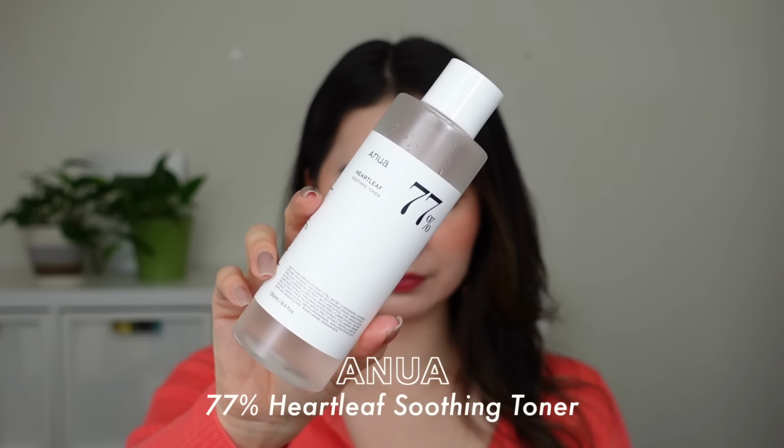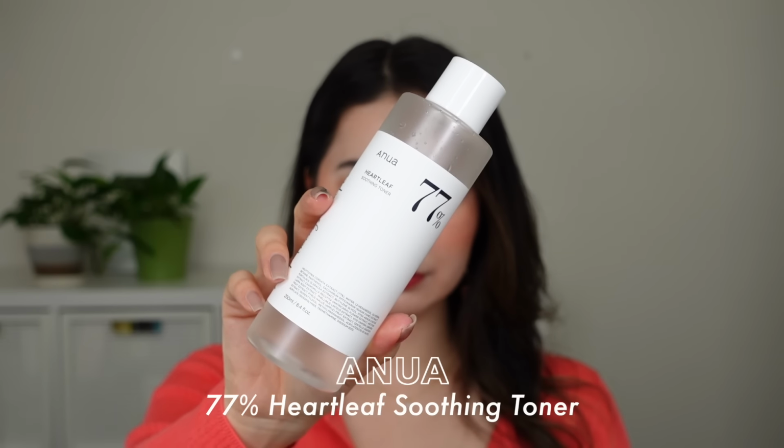Next, I have the Anua 77% Heartleaf Soothing Toner. So Anua has been around for a while, but it was only this year that I tried them for the first time. Yes, I'm a little late on the game, and many of their products have been to my liking. So you probably will see a number of their products in my best of videos.